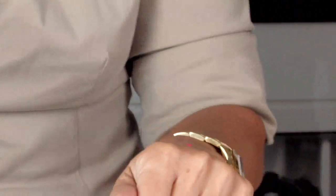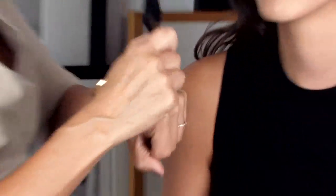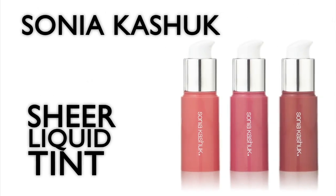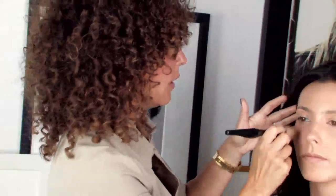And while her face is nice and has a lot of luminosity, I'm going to use my flat top blusher brush and just throw a little bit of tone into the cheek with the sheer liquid tint. Realistically, if you just wanted to look pulled together, you could just walk out like this with beautiful looking skin, a bit of tone in the cheek, and you're ready to go.